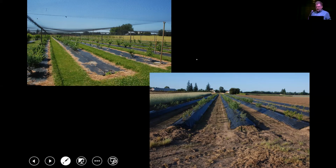We just established a new trial, lower right, that was planted the fall before, and things are growing really well in that. We're really excited about this new field, and we've already made some decisions on things in there that are going to go into grower trials.